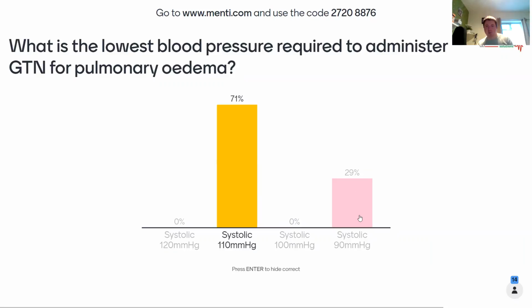So 90 would be the answer for chest pain, for angina or heart attack. It is 110 in the case of heart failure, sorry, for pulmonary edema. In the case of heart failure, the GTN will work a lot more effectively and will lower the blood pressure a lot more readily than it will in somebody that has a healthy heart that doesn't have heart failure. So it's a higher threshold, if that makes sense. So 110 systolic to give GTN for somebody with pulmonary edema, and 90 if you're going to give it to somebody with chest pain, which you suspect to be angina or heart attack.